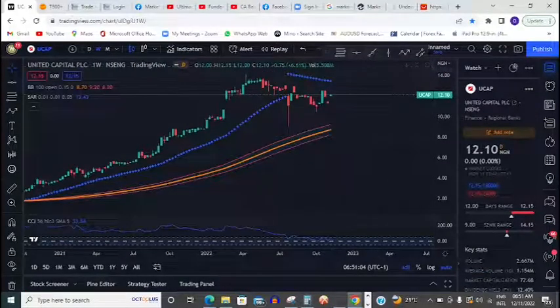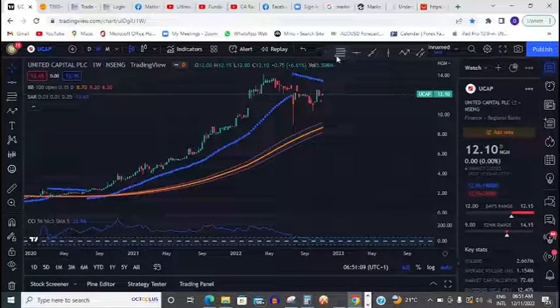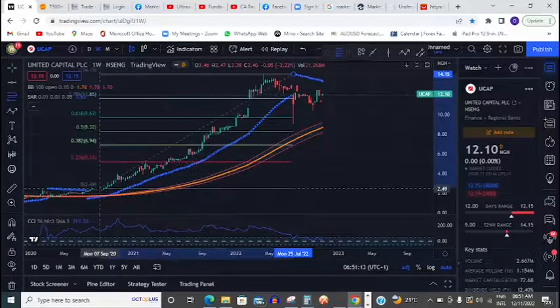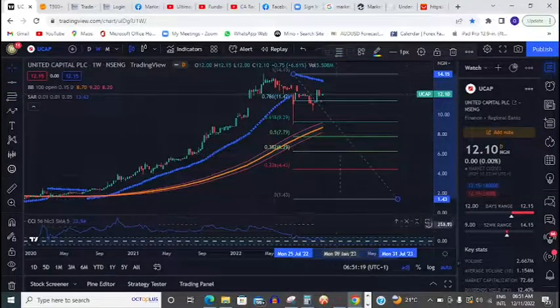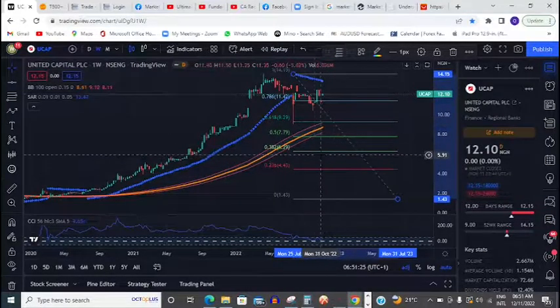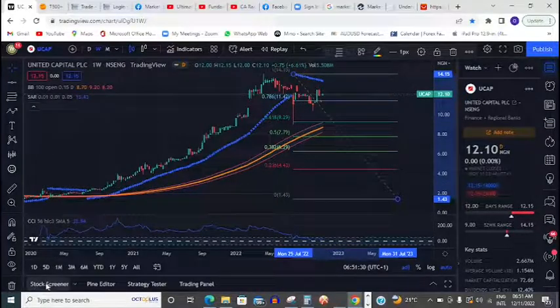So let's look at another one, UCAP. Okay, UCAP. Wow, this is a very long trend. Look at this level. So if you can get it around 9 naira 29 kobo, 9 naira 29 kobo is a good entry for the stock.